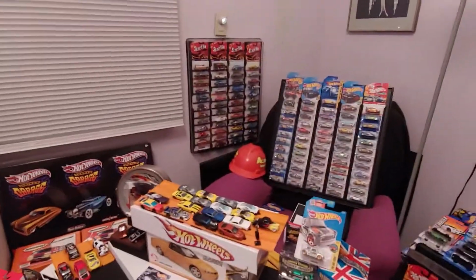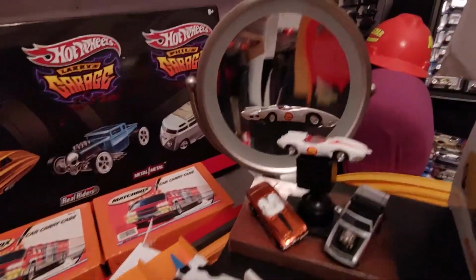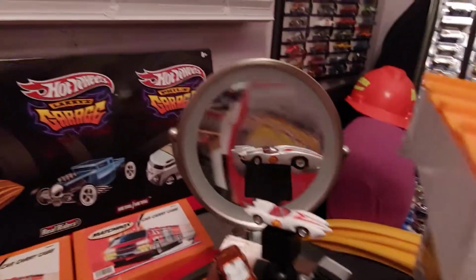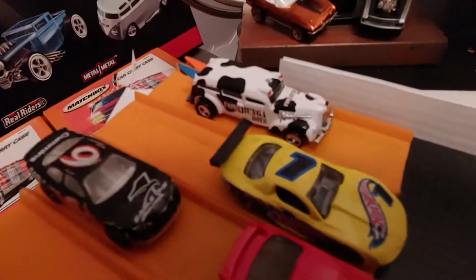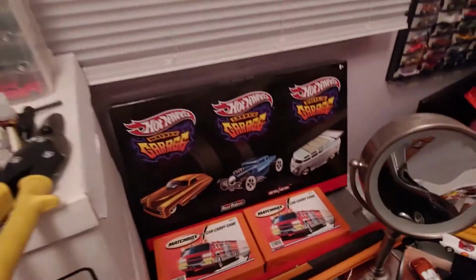I did a little cleanup in my little Hot Wheel room here. Oh, I know. This is kind of trippy. Look at the Mach 5. There's a mirror in the background. He's in the air. He's falling. Cowabunga, dude. What the hell is that? All right, yeah, I cleaned it up a little bit.